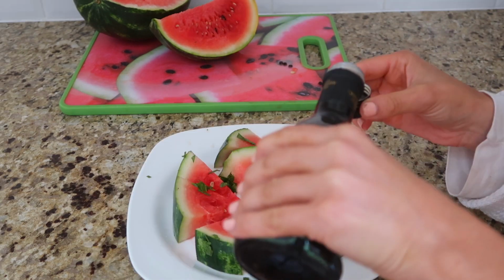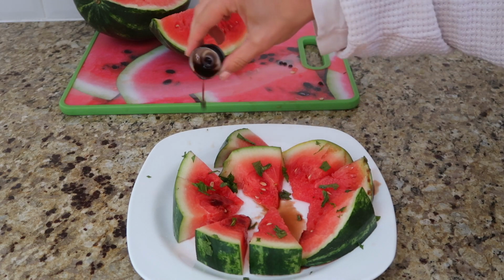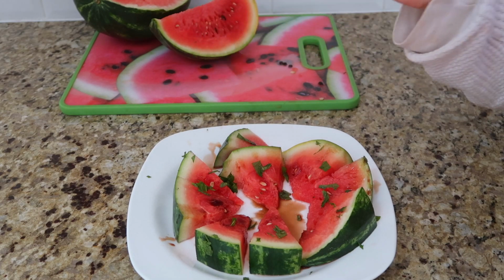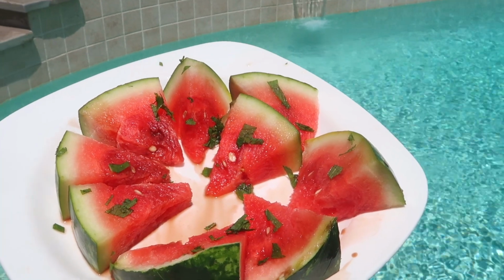Then I'm going in with a tiny bit of balsamic vinegar. And this is usually where people are like, wait, hold up, Sam, that sounds like the weirdest snack ever. But it's a great mix between salty, sweet, and then fresh from the mint. It's a great summer snack. It's great to bring to a pool party, and it's absolutely delicious.